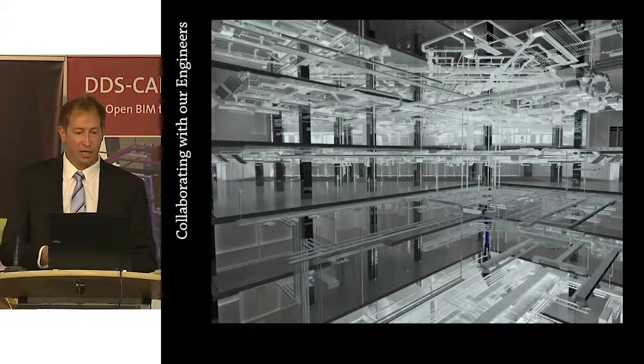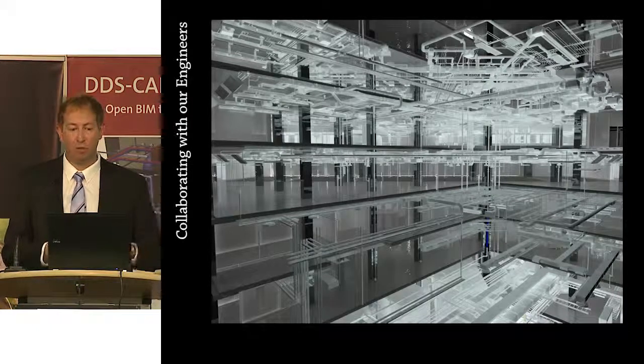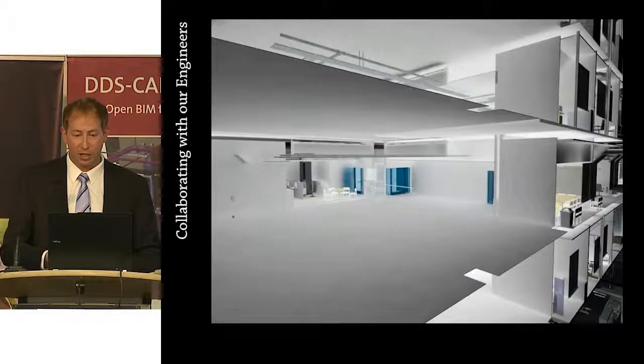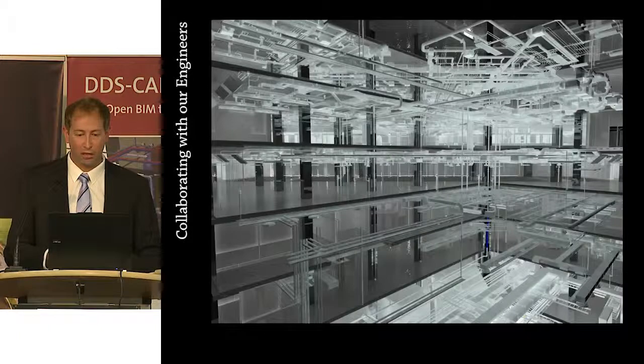Just a little bit more about the collaboration process and the coordination process with our engineers. This was probably the first project in our office where in 2011 we started to look very closely at how the different disciplines come together. This is actually a very, very basic example here. We have merely got the architectural model, the structural model, the MEP model, and then when you combine that, that's effectively what you get to give the architect an understanding of how it all comes together.